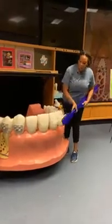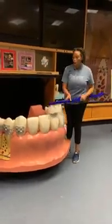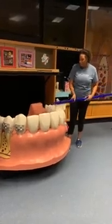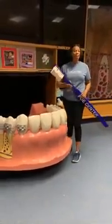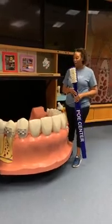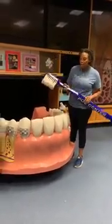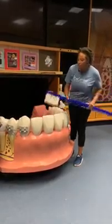All right, and then we want to brush our teeth. We want to make sure we get all of those surfaces in our mouth, all right? All of those surfaces where germs and plaque can be, all right? We talked about cavities and sugar building up on our teeth. We want to make sure that we're getting all of those different surfaces.